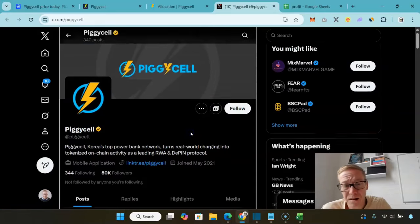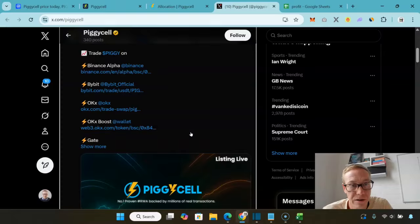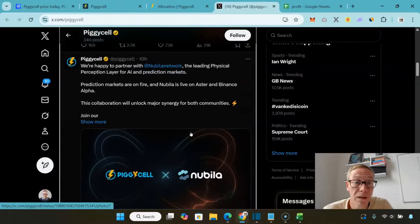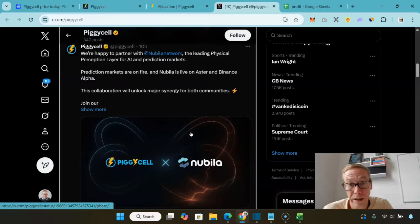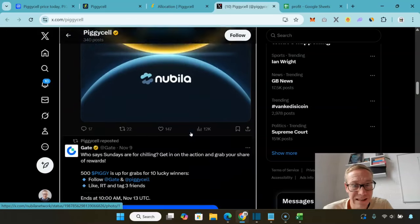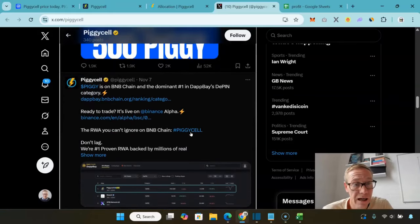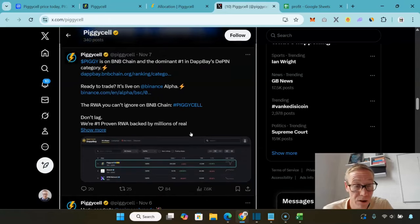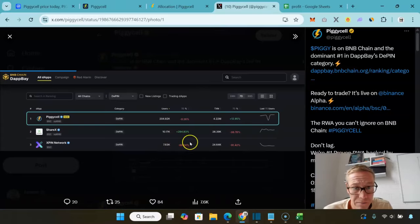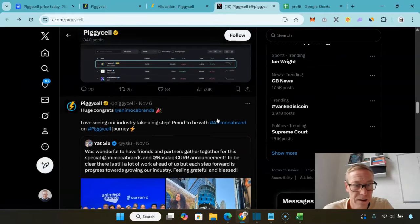And to be fair, look, they're very active at the moment. They're claiming to be number one proven real world asset backed by millions of real transactions. They've partnered with Nebula Network, which is obviously another highly trending coin. They're the physical perception layer for AI and prediction markets. So another strong partnership built. There's constant participation with exchanges like Gate, as an example, for giveaways. And they are constantly updating the fact that they were number one on DePIN category by a comfy margin. I mean, you're not even second place for DePIN, 10,000 compared to the 200,000 for Piggycell. So comfortably number one there.